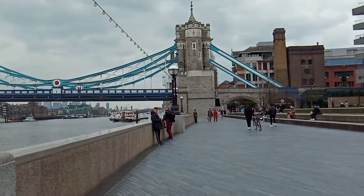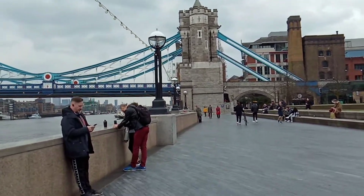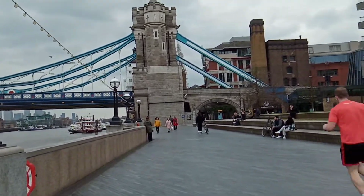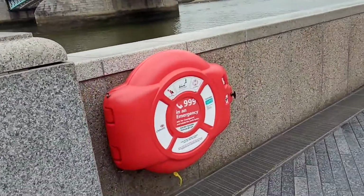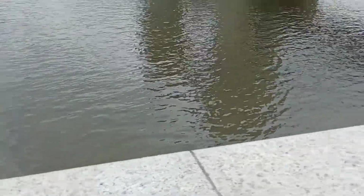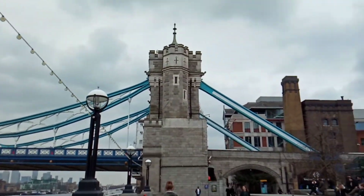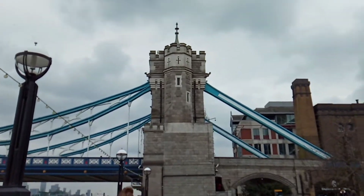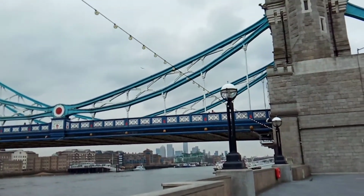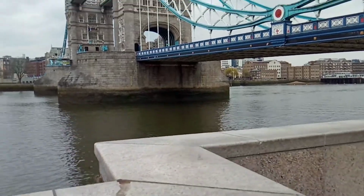Oh, there's a stairway there to going to London Bridge. Let's go upstairs. London Bridge. Let's see what's in there at the top of the London Bridge. Look, in case of an emergency, call 999. This is a life jacket thrown into the river here if someone needs an emergency help. You see, they survived hundreds of years. And look at the construction of this bridge. Very solid. That was an engineering marvel during that time. How can you build concrete in the middle of the River Thames?